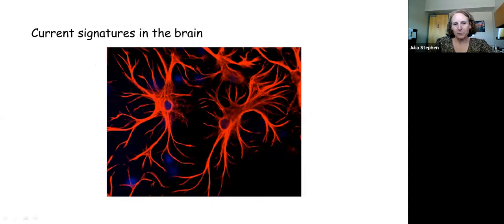I showed you that picture at the very beginning that was very complex in the head, with what are called astrocytes and neurons and cell bodies. So this is a picture of astrocytes. The reason that we don't think that astrocytes are generating any signal outside of the head is because of how they're organized. If you look at the currents coming into the cell body, they're all organized in a random fashion. So within a cell, the currents will mostly cancel out, and between cells, the currents are also random.